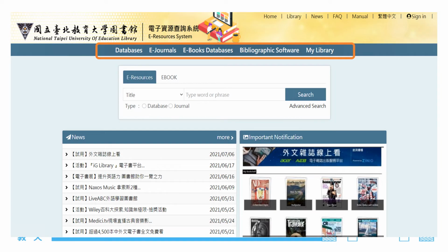If you want to search more electronic resources, it is recommended to use the e-resources system, which integrates the ordered and free databases and e-journals provided by the school. The e-journals that can be used, including open access journals, are more than 60,000 items.